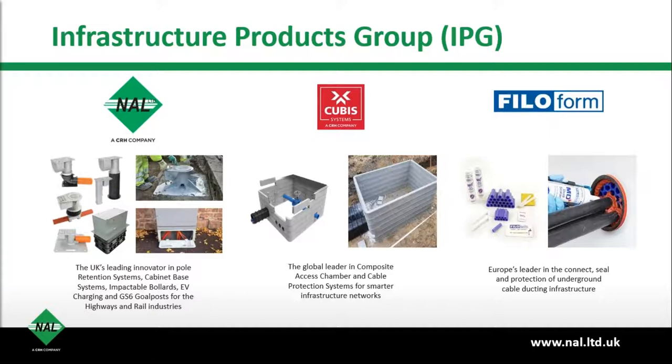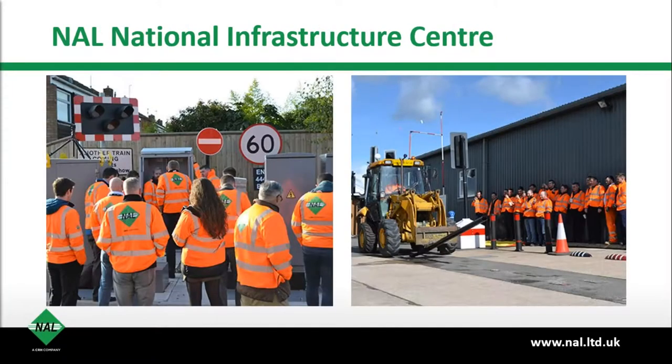And Cubus, you may know us for UTXs, for multiduct, and for platform chambers, and that's primarily the business I look after. This is the National Infrastructure Center. This is where NAL's headquarters are, and they have all of their products and our products outside in real life in a street scene or in a railscape. And once this is all over, we'd be more than happy to have you up there.